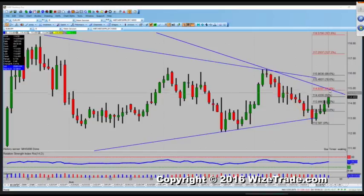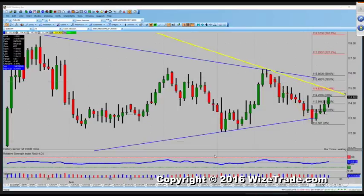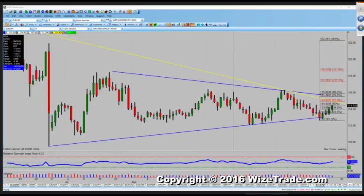If the euro yen spikes up through here, through this resistance, and it clears this trend line, whoops, I didn't want to do that. If we spike up through this trend line, I'm not sure if we're going to stop anytime in the near future.